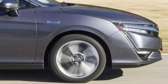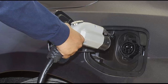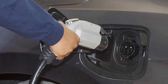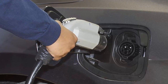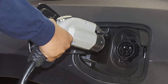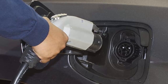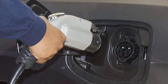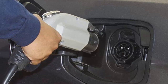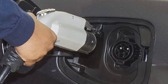The Clarity is also saddled with Honda's frustrating gear selector. It has a row of push and pull buttons that are cumbersome to use, particularly at night. Working the onboard computer through steering wheel controls is overly complex because it's hard to differentiate the audio controls from the multi-info display. The Clarity comes standard with Honda Sensing, which consists of forward collision warning, automatic emergency braking, lane departure warning, and lane keeping assist.